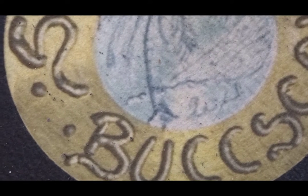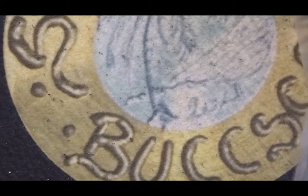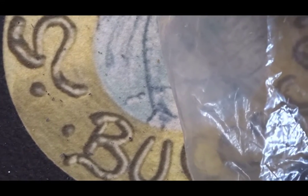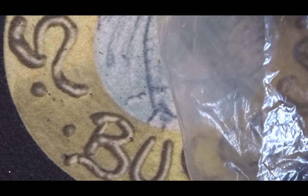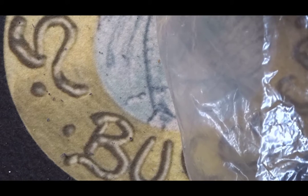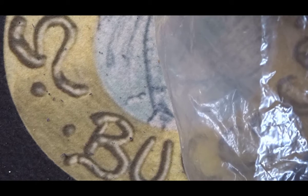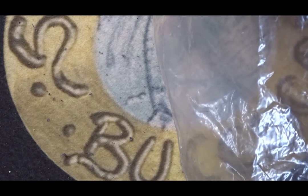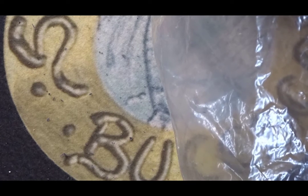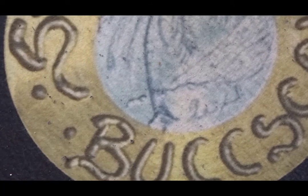And I do have some coins that I can't find at the moment, and I don't know where they are. That's typical. I wonder where they are. I do have some Victorian coins as well somewhere. Victorian, Georgian, I wonder where they've gone. Oh well, I'll have a look around and try and find them.